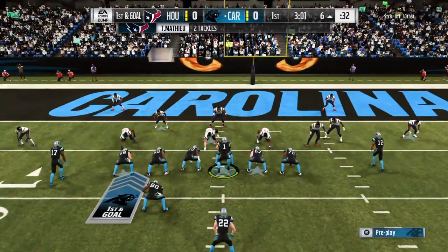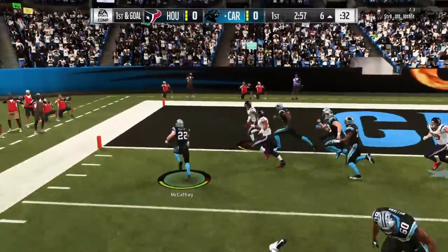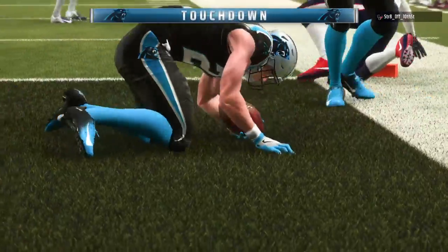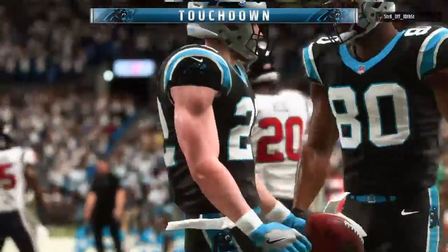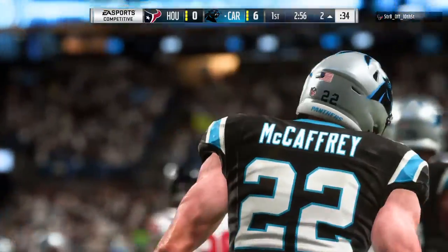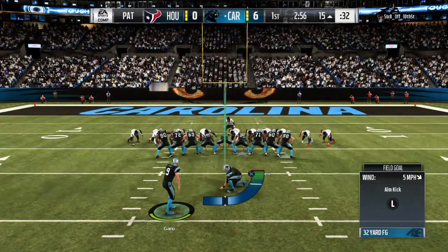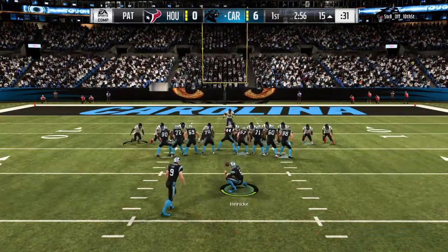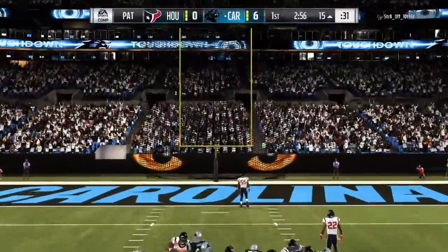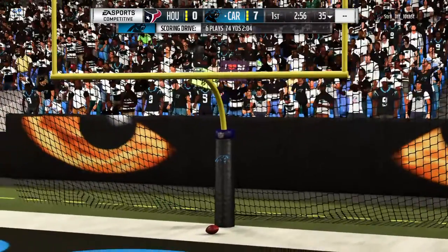His passing's been on point on this drive, hasn't it? Been very accurate. Gotten the ball downfield, gained nice chunk. And he'll take this into the end zone. Touchdown, Carolina. A great play there. A 6-yard touchdown run. And the Panthers take it right down and score on the opening drive. Gano the extra point, and that makes the score 7-0.